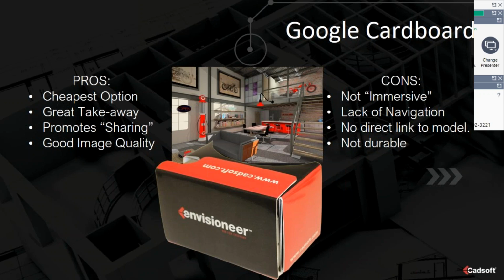We do one in Cadsoft. There are others out there as well. And they'll produce a good image quality. I'm not saying great. I'm not saying fantastic. I'm saying good. It's enough that people will want to share it, but it's not something that they feel fully immersed in because ultimately they're looking at something through a cardboard box. So it can only be as good as the equipment that they're using and their phone that they have. So that's why I say one of the cons is it's not fully immersive.